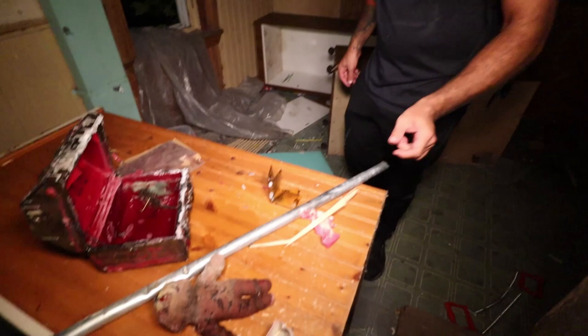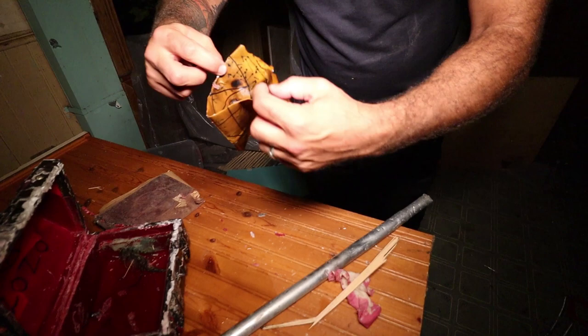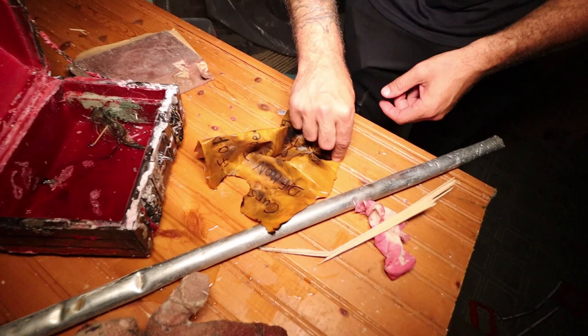Should I open this paper? I mean, you touched it already. You might as well now. Look at it. It's like burnt. Yeah, I don't want to get it destroyed. This box has a weird odor to it. I mean, it probably hasn't been open in a long time. Look how old this paper looks. What is that? It looks like it got burnt. Yeah, it did. Oh, thank God we didn't destroy it.